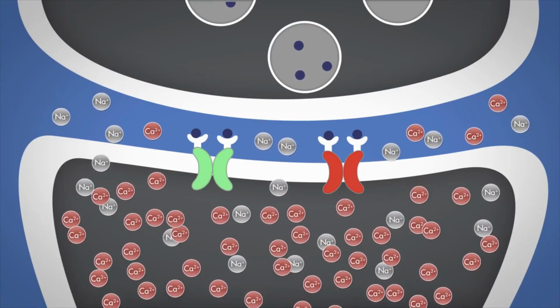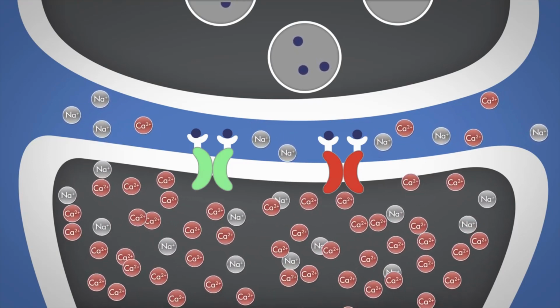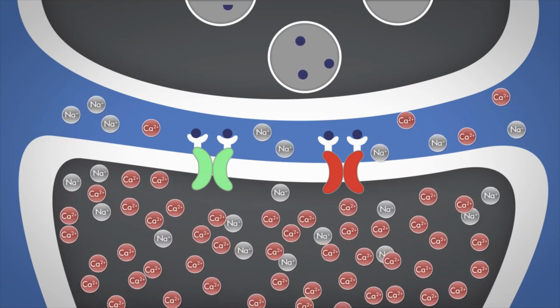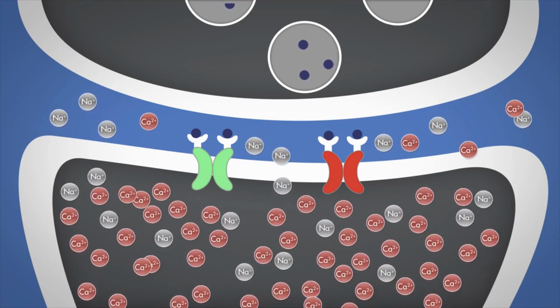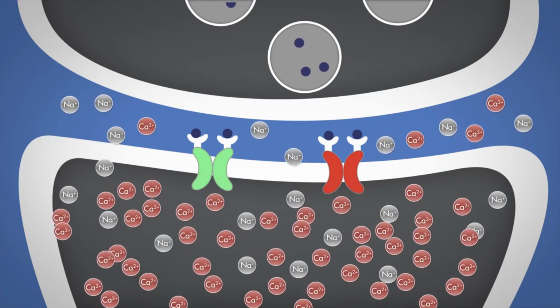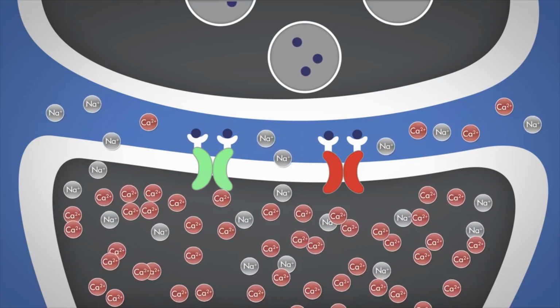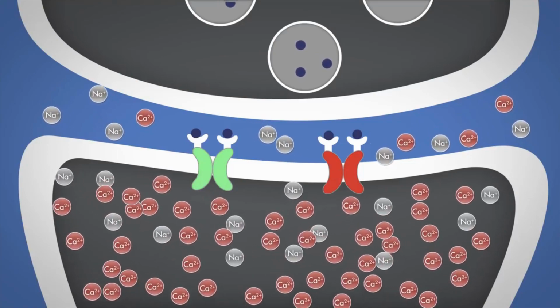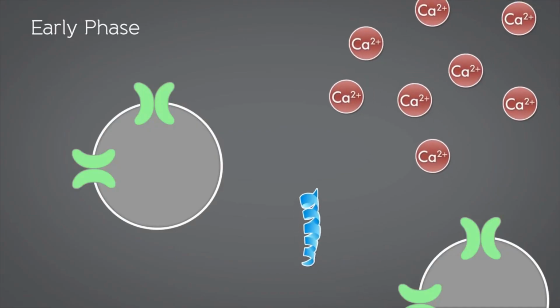As previously mentioned, LTP is the process of strengthening the connections between two neurons. The influx of postsynaptic calcium acts as an important secondary messenger, activating many secondary intracellular cascades. The increase in calcium contributes to two phases of LTP, early phase and late phase.